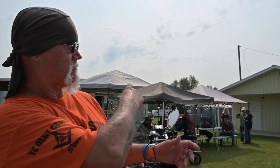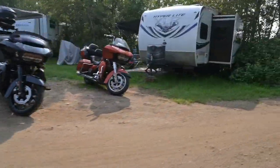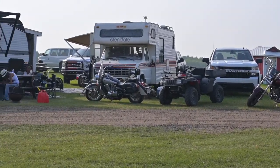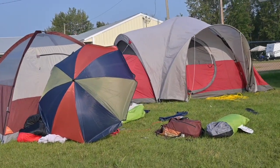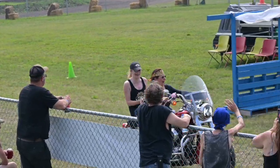So we had our little groups, people parked all over the place, camped all over the place, and we used to just go around from campsite to campsite. And as you get older, in the old days it was all just bikes and tents, and then the odd old trailer. And now people come with their toy haulers and everything else.